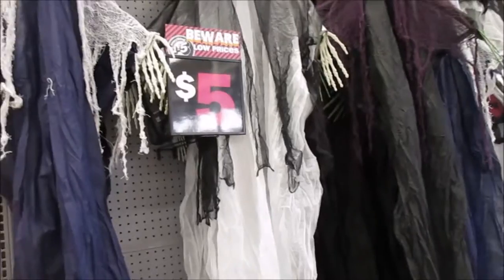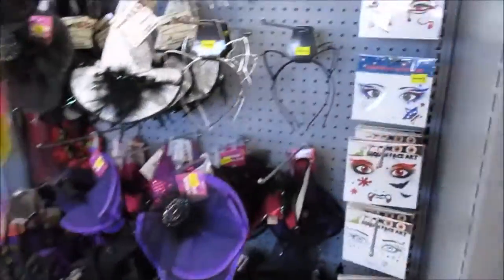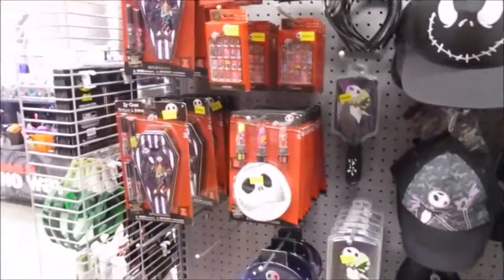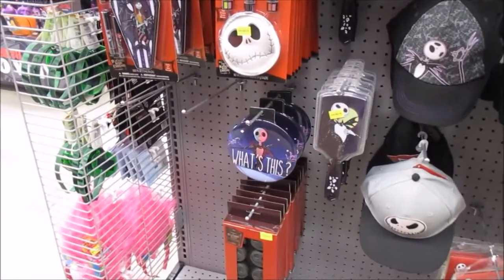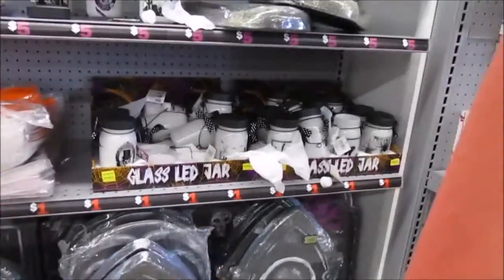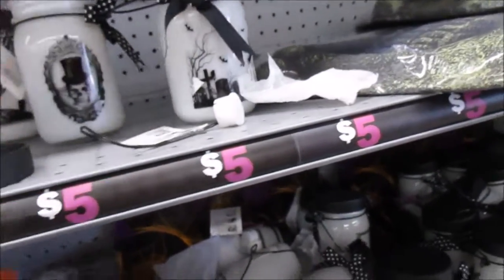Those things, even at Pottery Barn, would be like $15. At least. I don't even want to think about how much that would cost at Michael's. Lights. Jack Skellington ice cube tray. That's cool. Why does it have to be $5 right now? Damn. I like that. I like those too. Not bad for a dollar. Look at those. Those are cool.